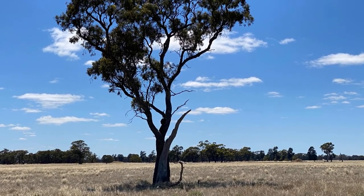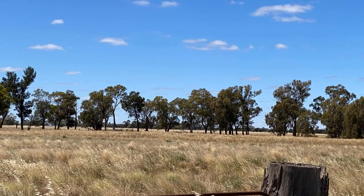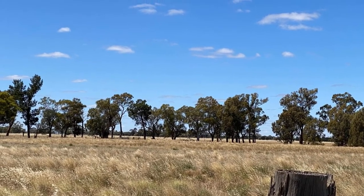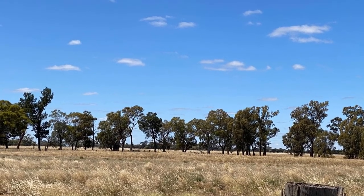Our next block this week, we haven't spoken about it for a little while, but Farm 193. Now, Farm 193 just fronts onto that Four Corners Road there. No real structural infrastructure there. There's an old shed and an old Colleambally house. But this block has grown a lot of rice in the past.